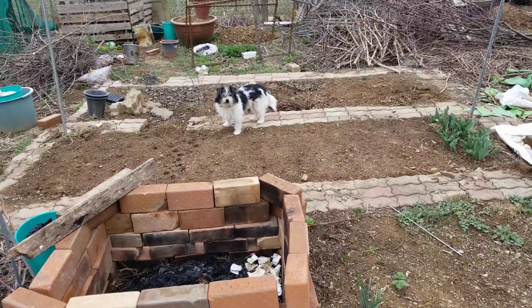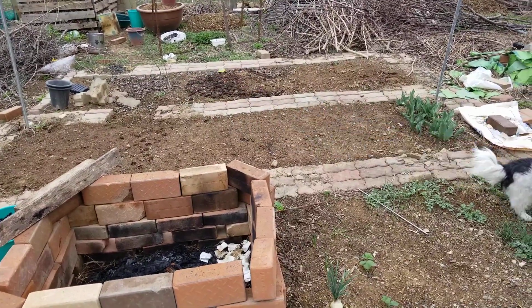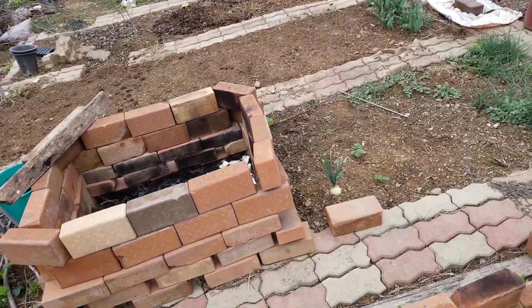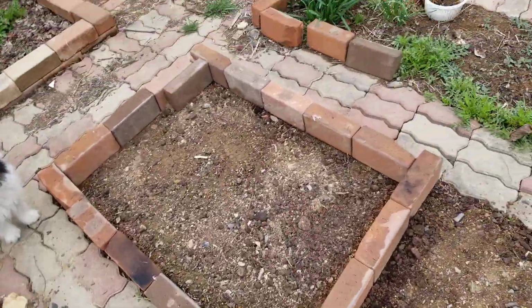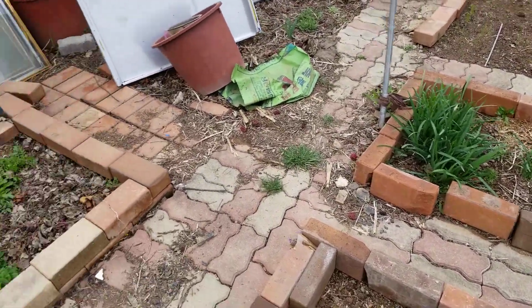Parpar, Parpar, don't step in the bed. Parpar, Chris. Hey. And that one has potatoes in it too, because I want to get a big bunch of potato harvest in to last me a year.